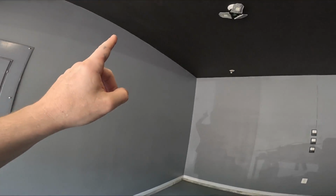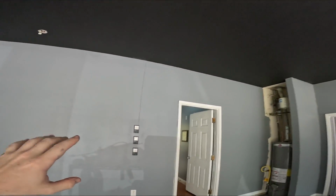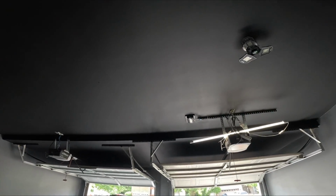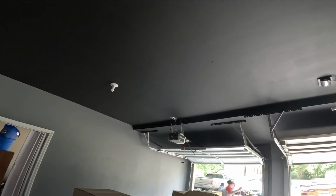Alright. The tape is peeled, the ceiling's trimmed, and the paint is probably almost dry. The ceiling turned out really good. It was a lot of effort. I'm glad I did it, for sure. It was just a ton of effort.